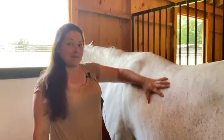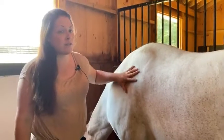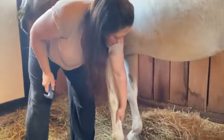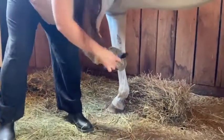All right, are you ready? Yeah. All right, so check out them feet. When you pick up a horse's foot and you're asking them to pick up their foot, you're not forcing them to do anything. You're going to run your hand down their leg, you're going to lean in a little bit, and this is telling him, okay, I'm going to pick up your foot. You've got to lean in. When he does that, you pick it up, support him.